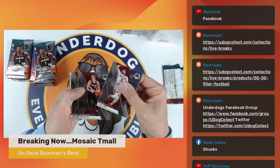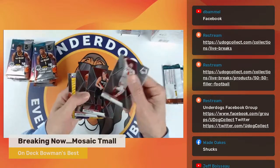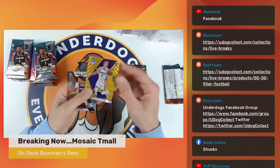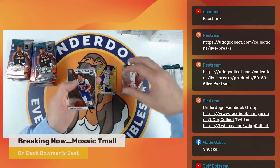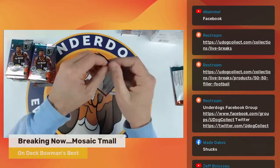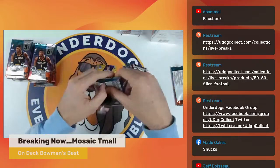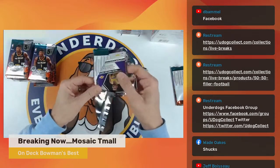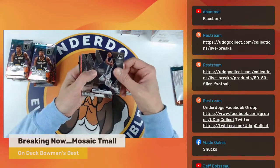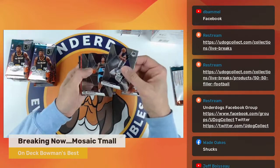Zach LaVine, Zach Collins. We've got a gold coming up, guys. John Collins, Kyle Guy, rookie. Gold wave. Cameron Johnson. I like the gold waves now. That Zion that came out of this is one of the best looking cards I feel like I've seen. I mean, it's just a great looking card.